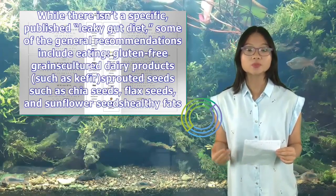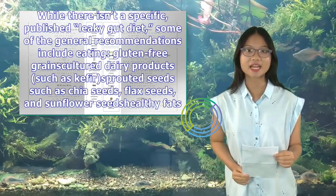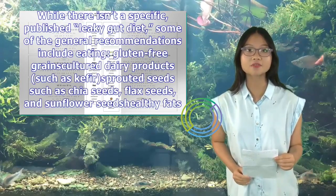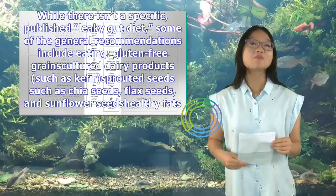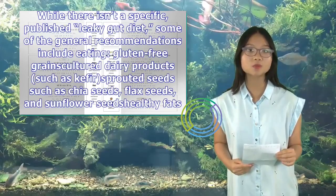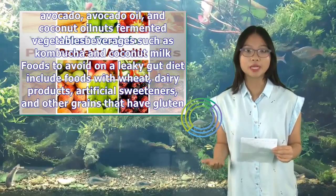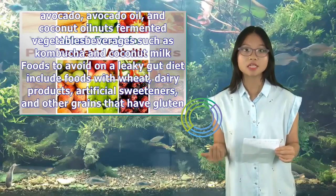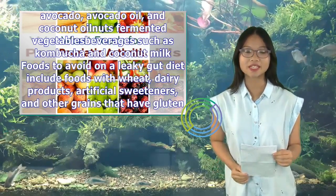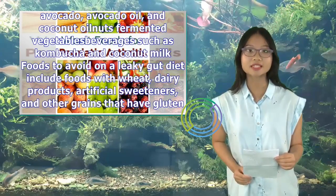While there isn't a specific, published leaky gut diet, some of the general recommendations include eating gluten-free grains, cultured dairy products, such as kefir, sprouted seeds such as chia seeds, flax seeds, and sunflower seeds, healthy fats such as olive oil, avocado oil, and coconut oil, nuts, fermented vegetables. Beverages such as kombucha and coconut milk. Foods to avoid on a leaky gut diet include foods with wheat, dairy products, artificial sweeteners, and other grains that have gluten.